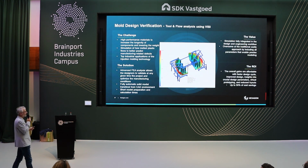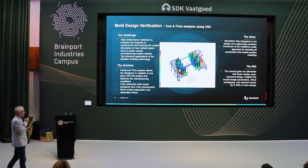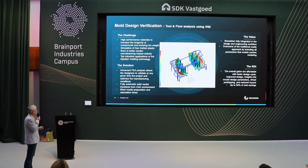So the overall gain for the customers will be to have a faster design cycle, to improve the design, to have an insight into crucial design parameters, and it can lead to 50% of cost saving in the design of the mold.